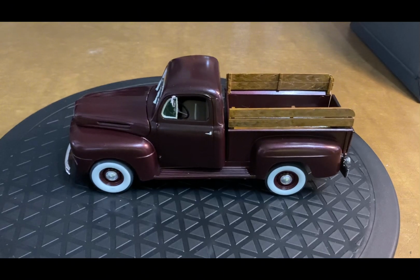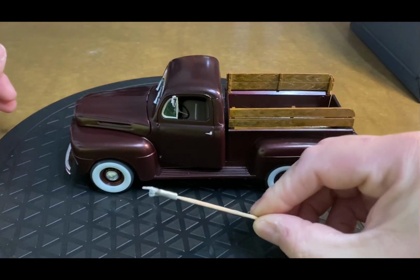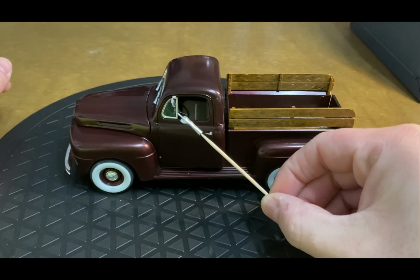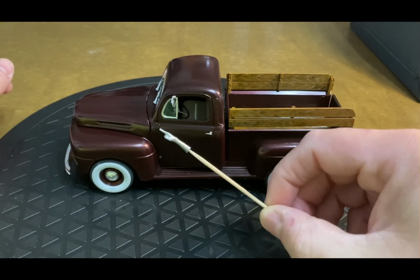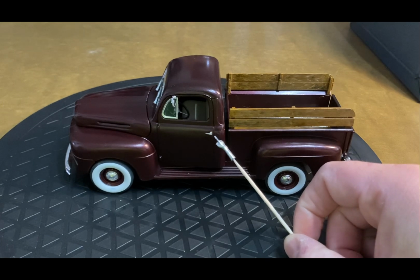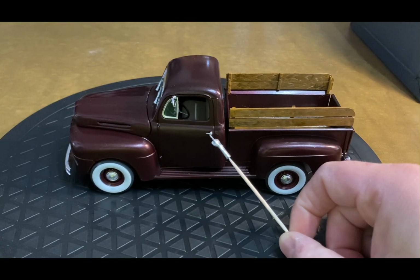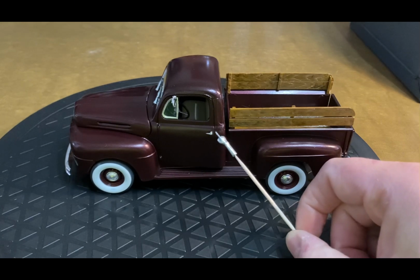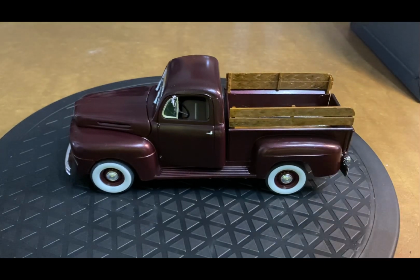I have my hand with me for once. I normally don't have it or forget. Bare metal foil on this one because I foiled it and then installed the windows. These door handles are from the parts box, but I think they're from the 1929 Roadster, the Revell hot rod kit. I wanted a smaller, more streamlined door handle, and I found these and I thought they looked really good.